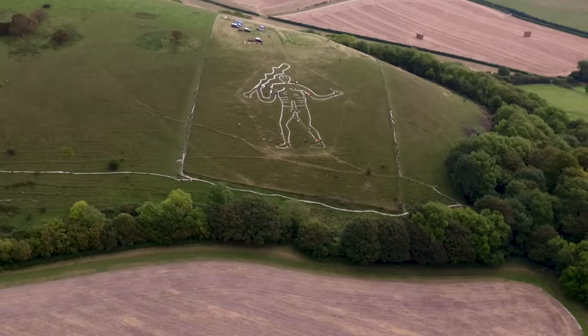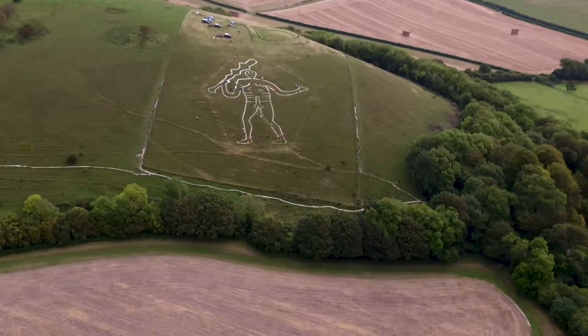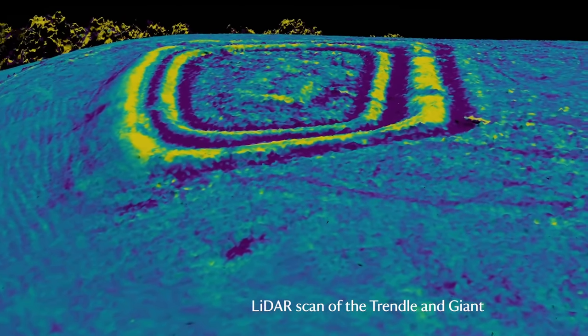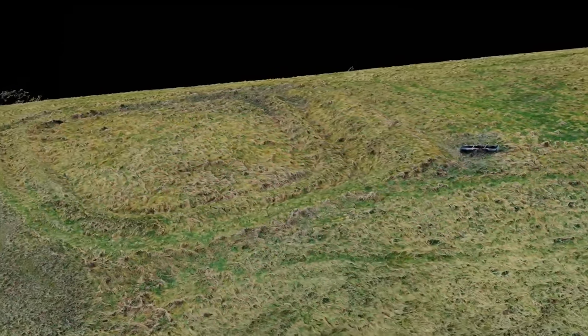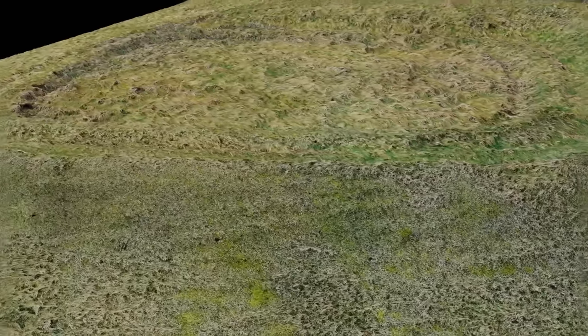And in the Tudor surveys, they talk about this earthwork called the Trendle, where they do maypole dancing at the top of the hill, just above the giant. And it's called Trendle Hill, it's not called Giant Hill. In the 16th century, it's as though he's not there.